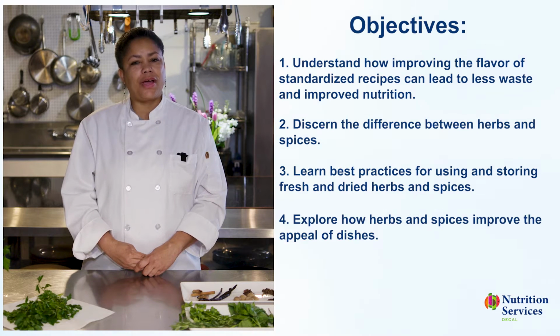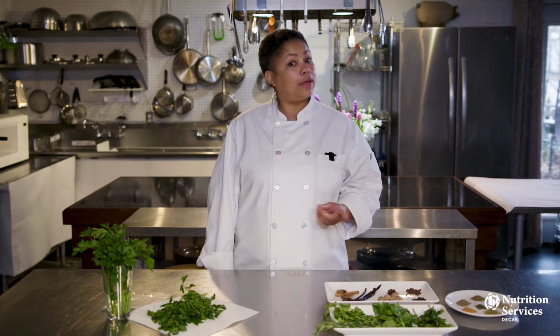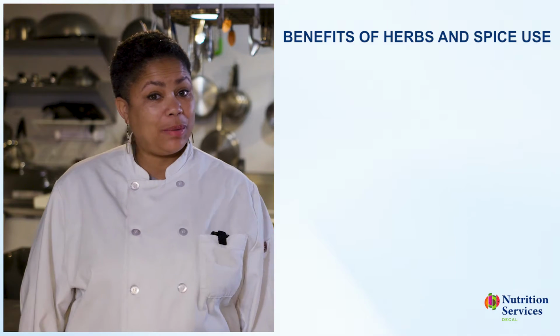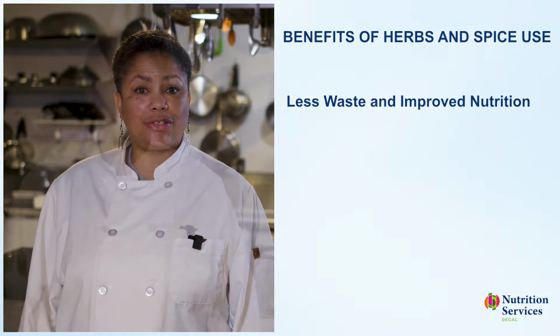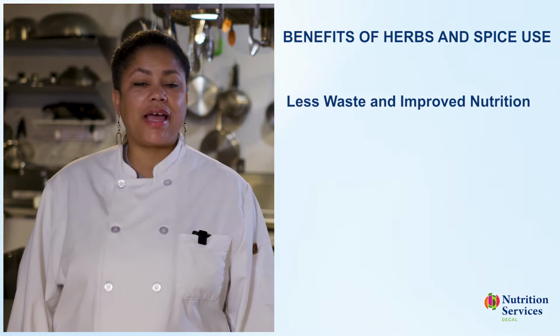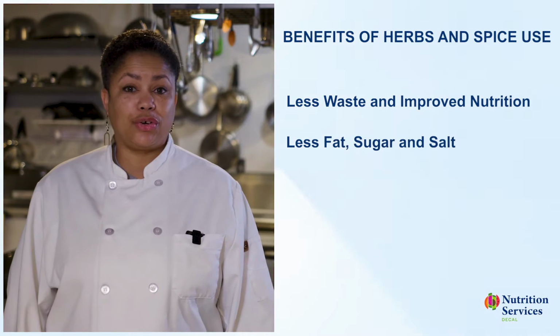We're going to explore how herbs and spices improve the appeal of dishes and review flavor profiles for basic international cooking. Enhancing your standardized recipes with herbs and spices will take your meals from basic to delicious, which has many benefits, including more flavorful food in bellies instead of the trash means less waste and improved nutrition for your eaters. Using herbs and spices is a healthier and delicious alternative to relying on fat, salt, or sugar to enhance your flavor.